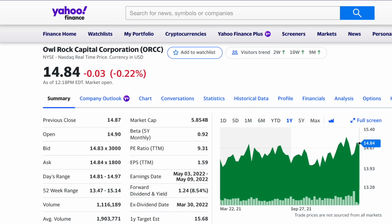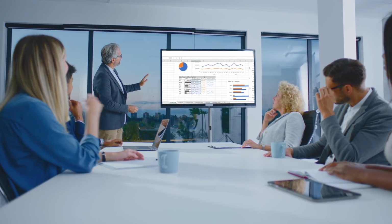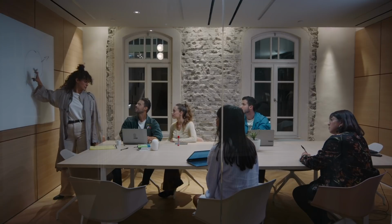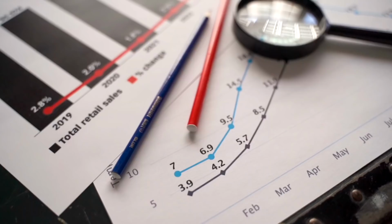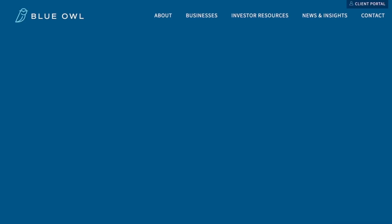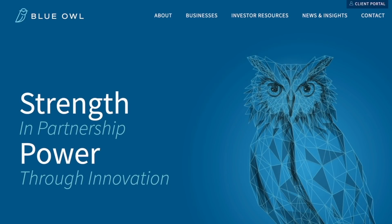Up next, we have Owl Rock Capital Corporation, ticker symbol ORCC. This is a business development company that invests in senior secured or unsecured loans, subordinated loans, and also considers equity-related securities, including warrants and preferred stocks. Owl Rock seeks to invest in growth, acquisitions, expansions, and refinancings. They invest in U.S. companies with an EBITDA between $10 million and $250 million annually and/or annual revenue of $50 million and $2.5 billion. It's owned and managed by Blue Owl, a large specialty finance company that has over $94 billion worth of assets under management.